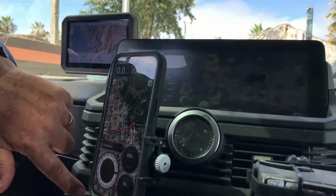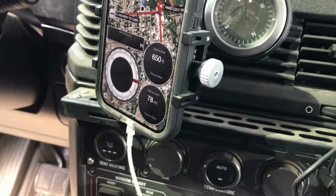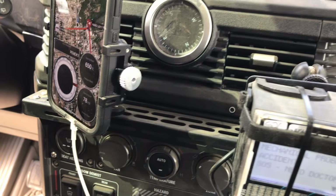And we got this mount, I'll link it below. That came from Amazon, and it's pretty good. It's not the best mount, but it's a pretty good mount.